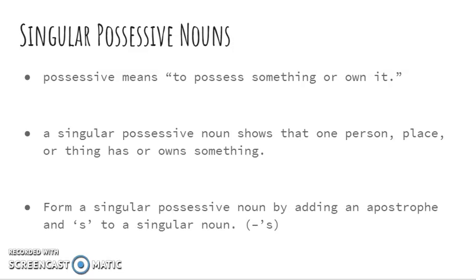And our last thing to remember, when we look at singular possessive nouns in writing or in reading, we always need to make sure we add an apostrophe and an S at the end of our noun. That is how we know that it is a possessive noun, with that apostrophe and the S. And when you are typing, boys and girls, and you're looking for that apostrophe, look at the far right side of your keyboard, right next to the enter sign. That's where our apostrophe is located on a computer.